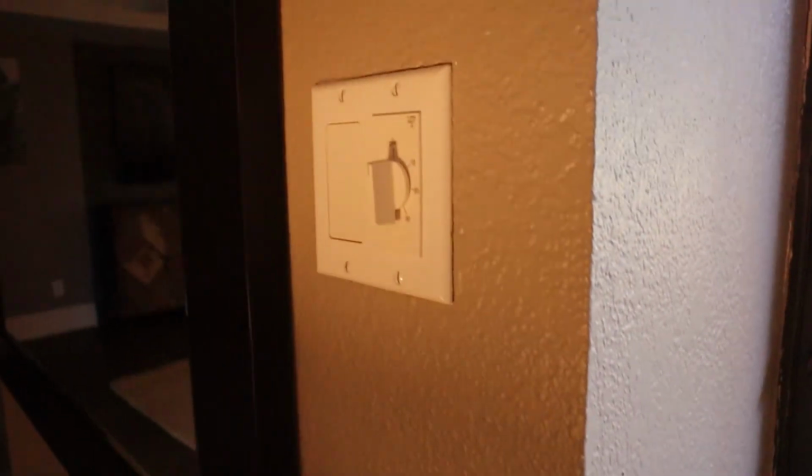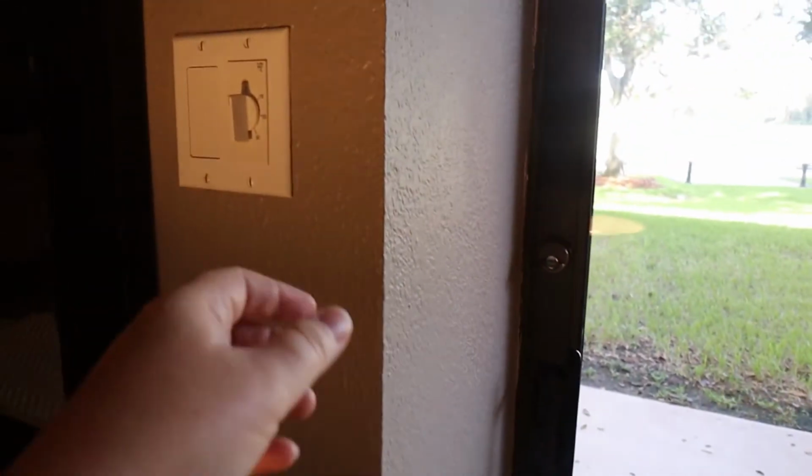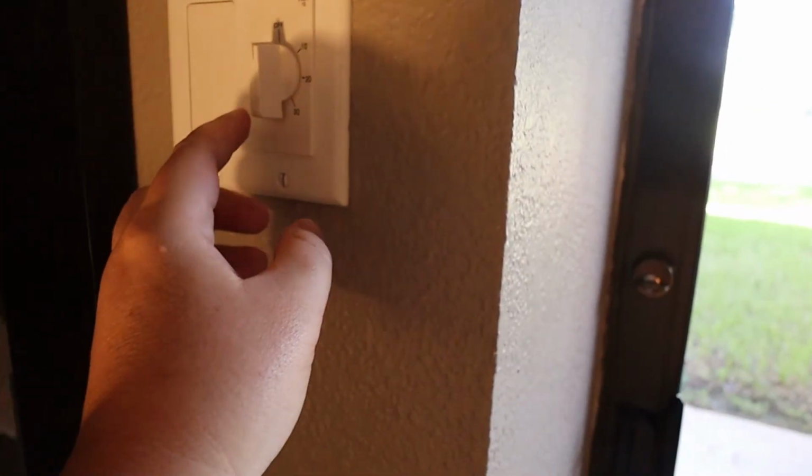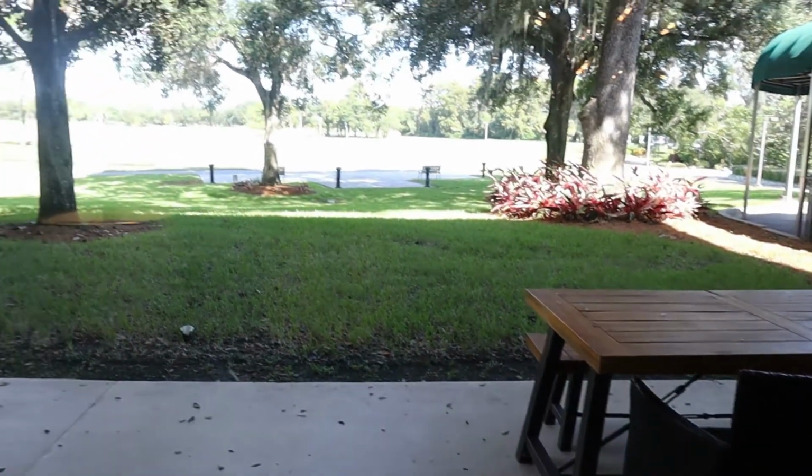I didn't figure out what this is. This is right by the sliding door. I don't know, it's like a timer or something. To me, it looks like if you were to have a spa or something, it would be a timer for the jets. But obviously you don't have that, so I don't know if it's for the lights. I didn't figure that out.